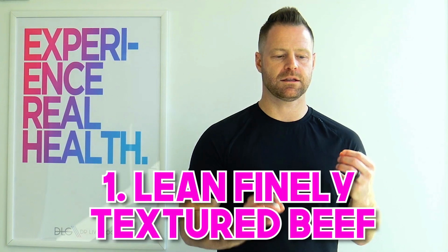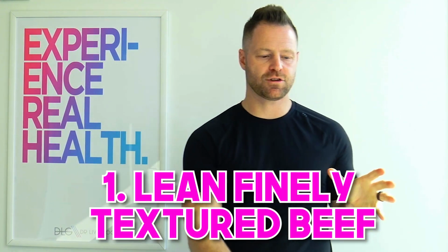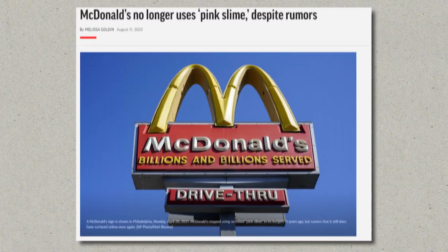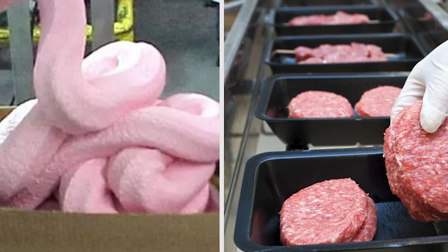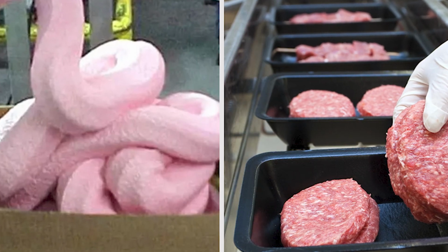The first one, lean, finely textured beef. And so this is referred to as the pink slime. This actually went viral years ago. I was making posts and doing a talk on nutrition and actually showed a picture of this pink slime. Kind of went viral all over the place back in like the middle 2000s, long time ago, okay?